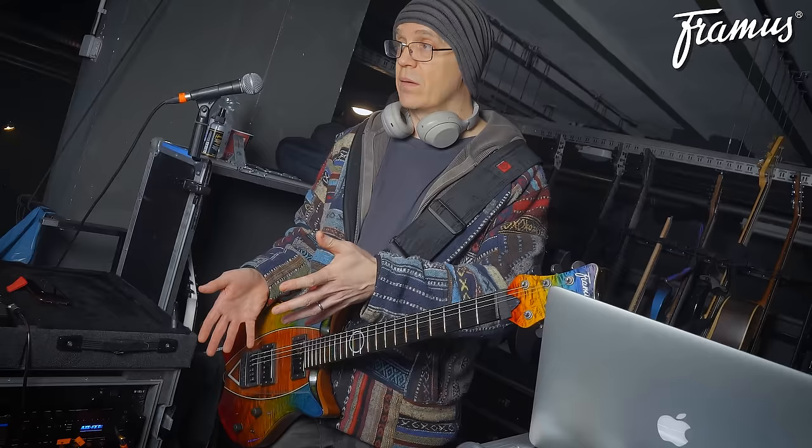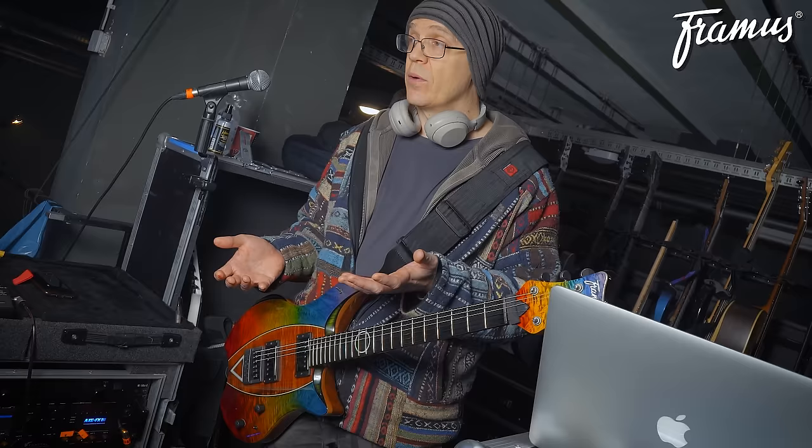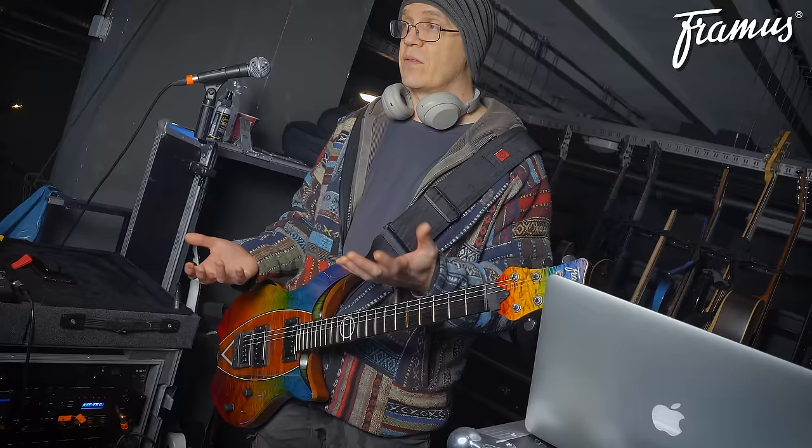And then in this middle position, it turns these two into a low gain single coil sound that has a boost for the output so they don't drop in volume compared to the humbucker setting. And I use that for a sort of girthy, clean tone.